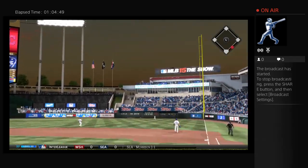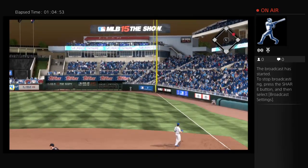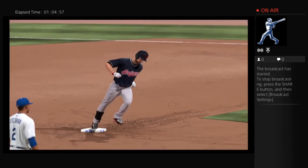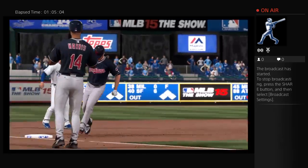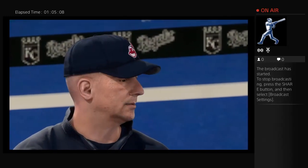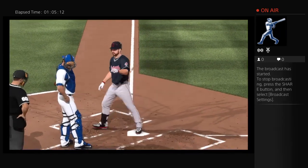Not fooled there as this ball's hammered out to deep right field. And this ball is gone. No chance to make a play on that one. A solo home run that time for Brandon Moss. And even 40 home runs on the year for him now, as the Indians have now opened up a 5-0 lead.